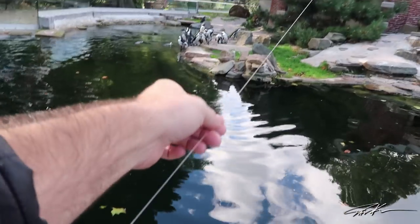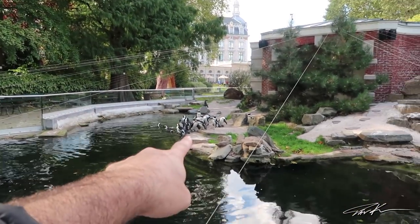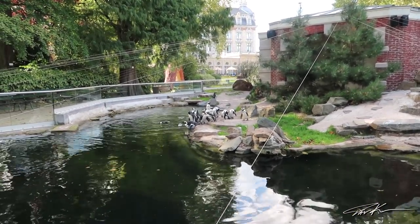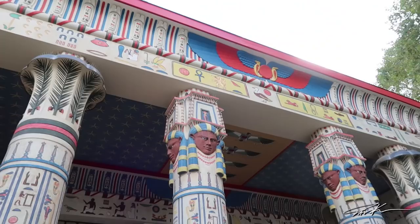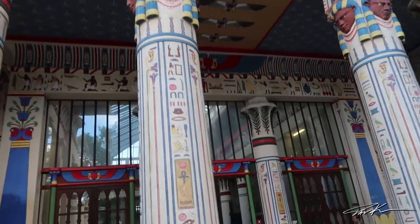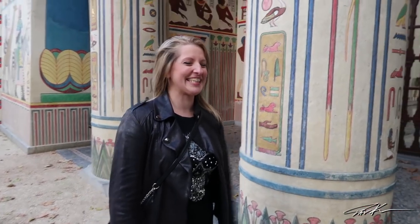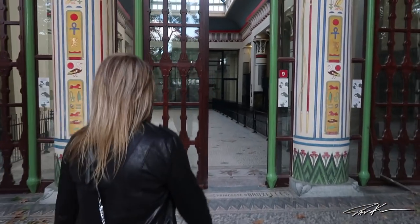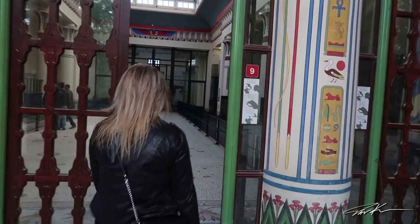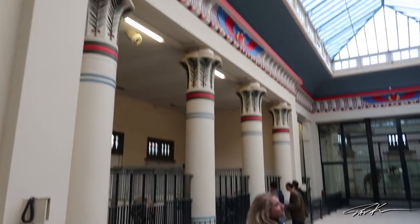They have these stretched out here over the top of it so that the penguins don't fly out of here. How cool is this? This is your house? Farah. The house of Farah. Can we go in and see what you've done with the place? Yeah, how cool is this? Farah, I love what you've done with the place.